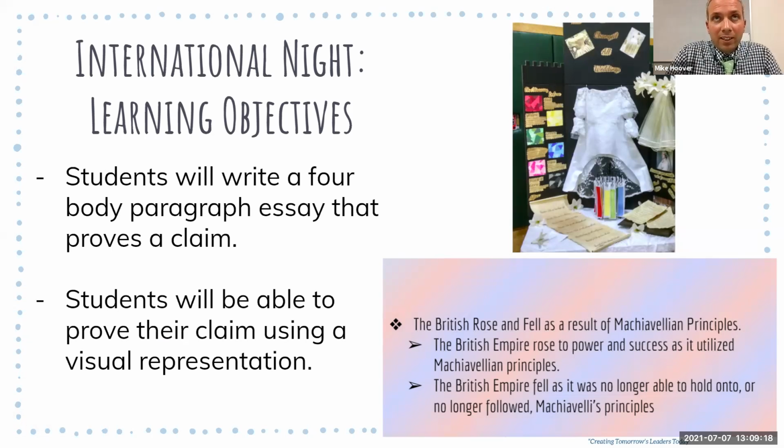On International Night, prior to COVID, we had our parents, our business partners, our academic partners all come into our school. And our students sort of stood around their project, kind of like fair style, where they would deliver an elevator speech, essentially. In that elevator speech, their job was to deliver a claim and what the most important parts of their project were and what their visual representation represented about their project.